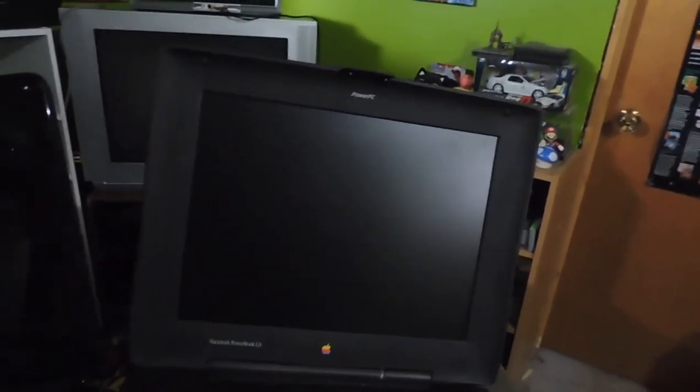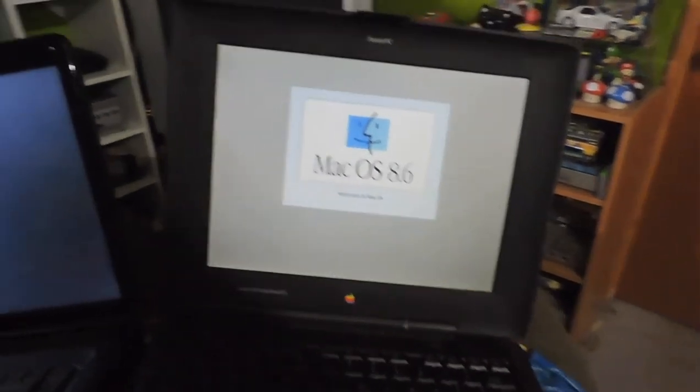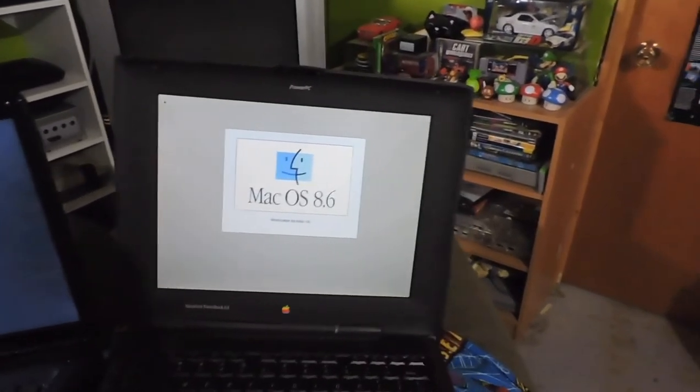And they're off! The PowerBook G3 gets a head start because, well, it takes a while for the fan to kick in. And those are some good speakers, by the way. They are very loud. Yeah, very nice stereo speakers. Come on. And they're off. Here we go. There's the mouse cursor popping up. Oh, and there we go.